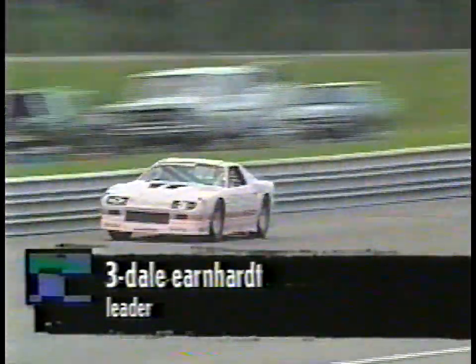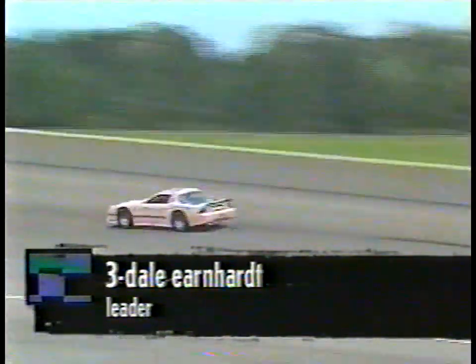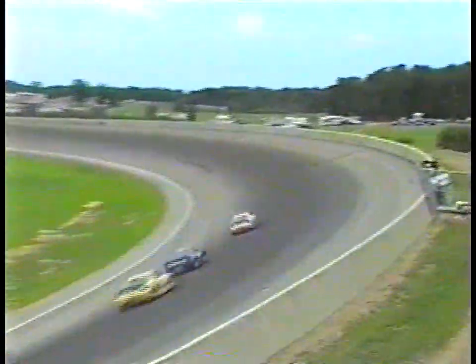You could see the indecision there, though, as he came up. He said, now, which one's really got the better position? Does Earnhardt have it, or does Labonte have it? He voted for Earnhardt. It really paid off, and Labonte got caught down to the low side, slid all the way back behind Pruitt. Now, look at Wallace. Now, here, he's trying to hang Earnhardt way out of the back. He got by him.